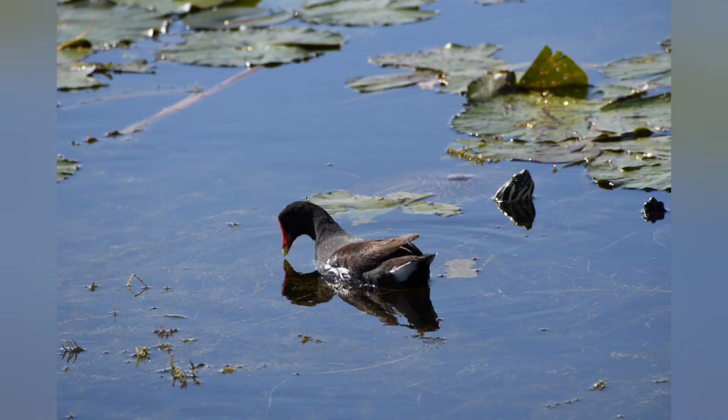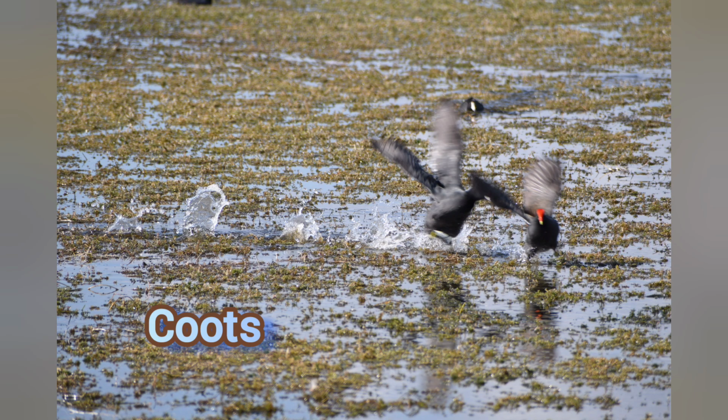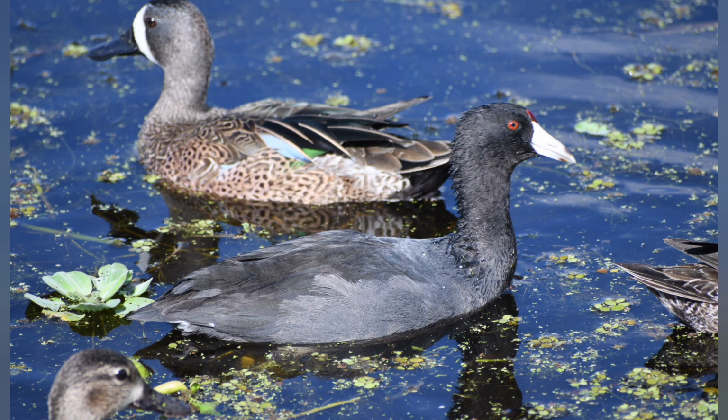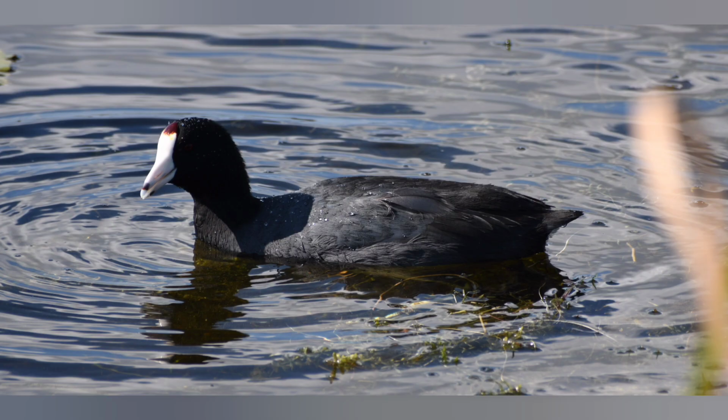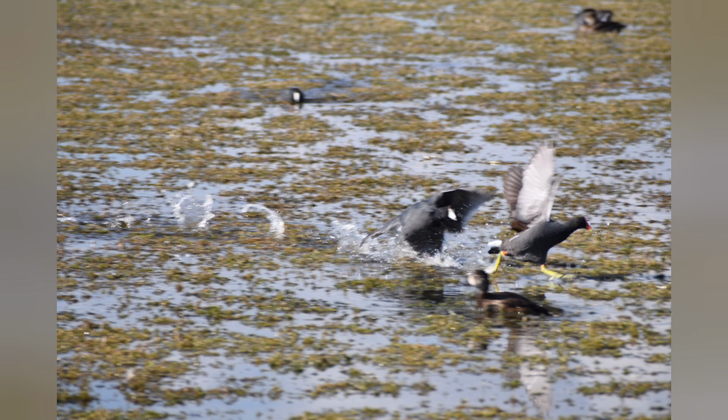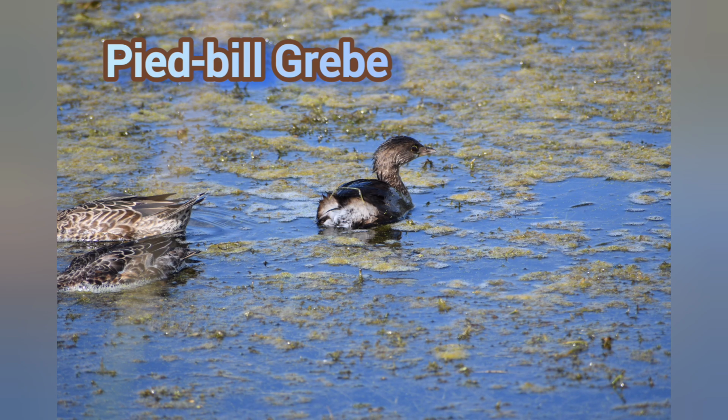But their cousins, the common moorhens, and also the coots, which you frequently see mixed in with the moorhens, were our cow elk for the day, and we just saw hundreds and hundreds of them mixed in with ducks, singly. We saw a coot and a moorhen having an epic battle. It was quite amusing. Mixed in also with those, you often see grebes.